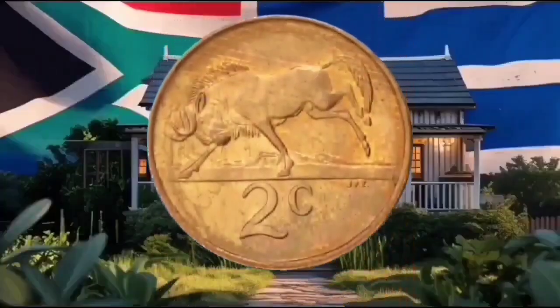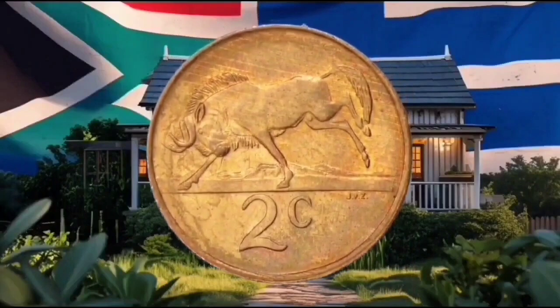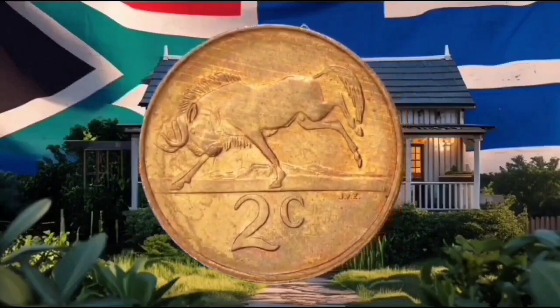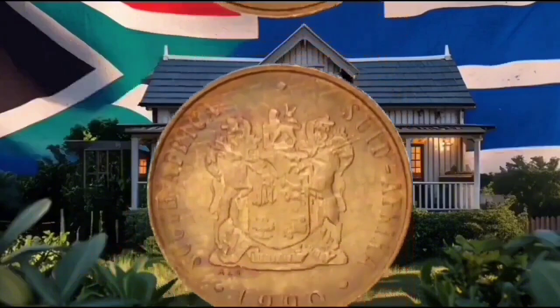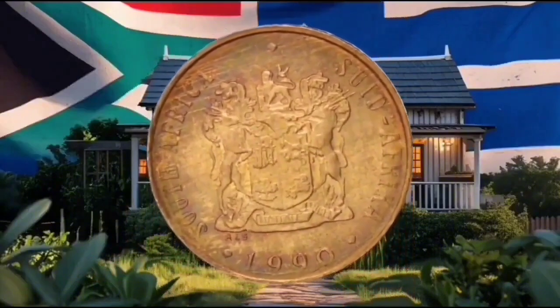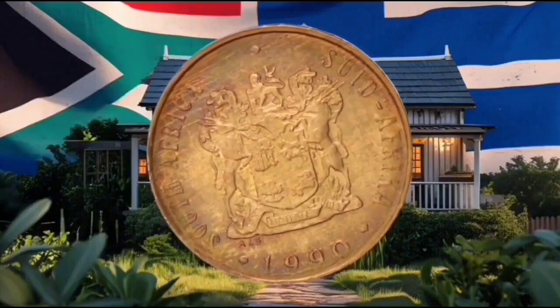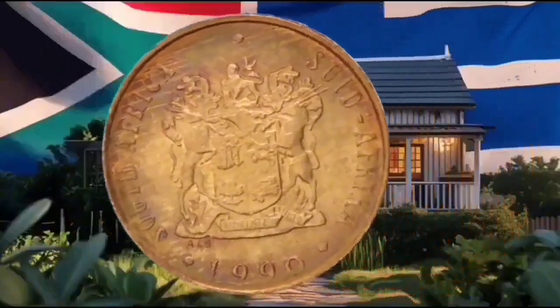One of the most intriguing things about the 1992 cents coin is that it's not particularly rare in circulation, but certain conditions can make it extremely valuable. A coin that is uncirculated or in mint state condition can be worth significantly more than its face value. Collectors especially prize coins with no scratches, dents, or discoloration.